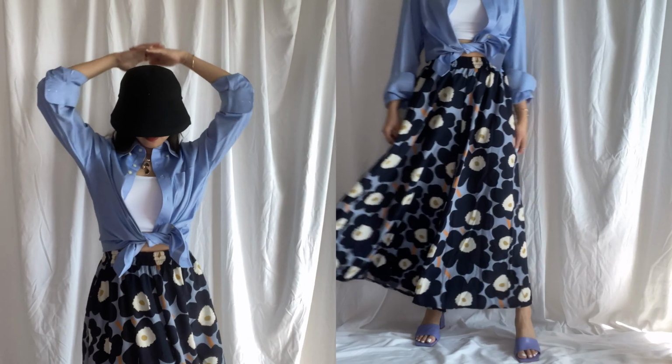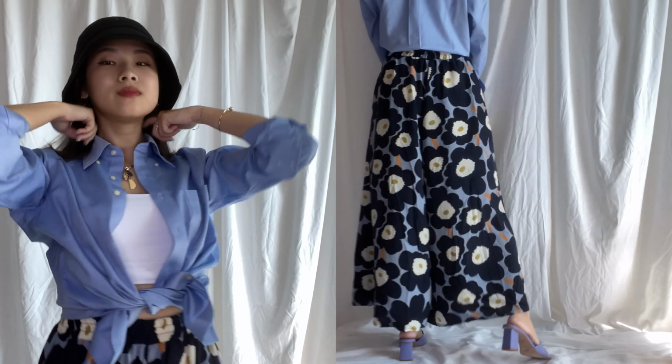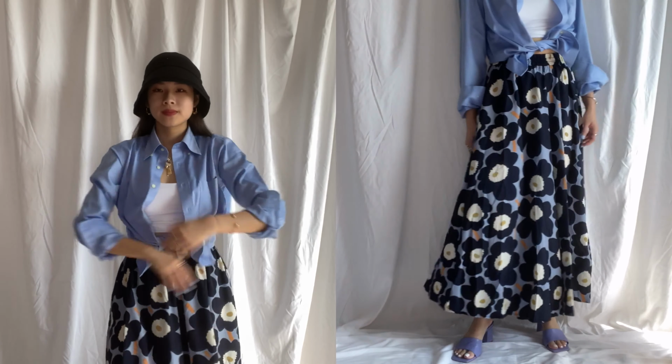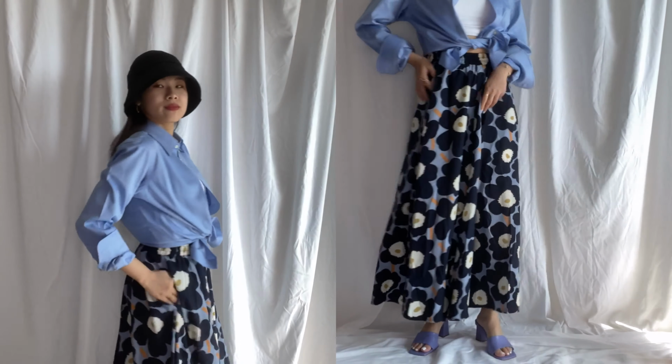This is a blue on blue outfit. I picked this blue shirt from Uniqlo to match with the blue element from the trousers. Although these two are different shades of blue, as long as you are using a similar color from the pattern, you are good to go.